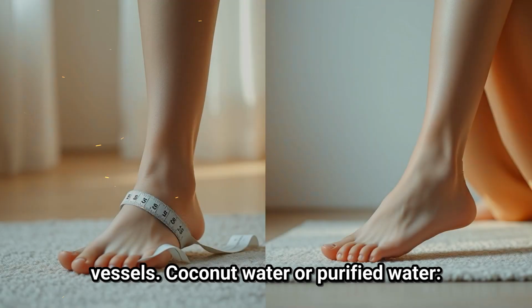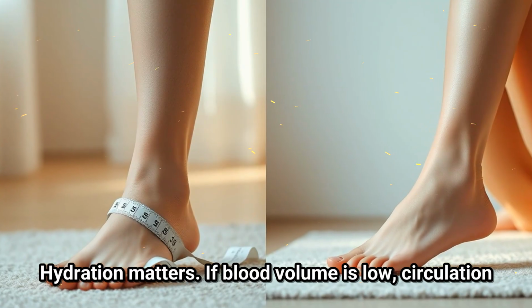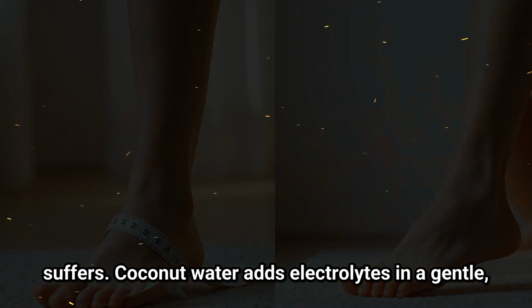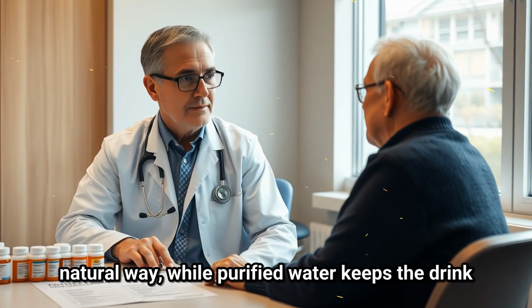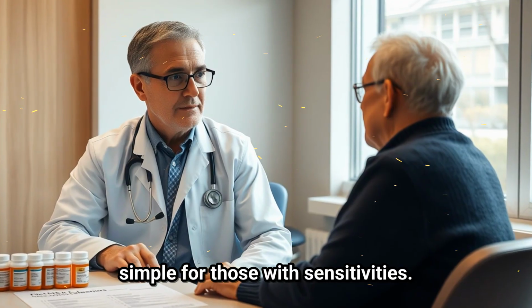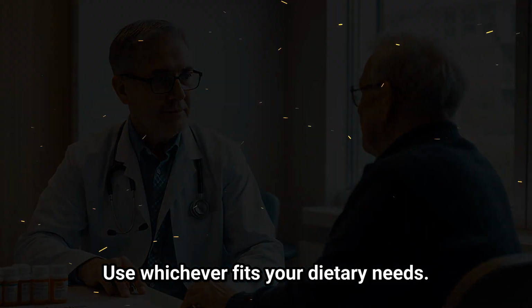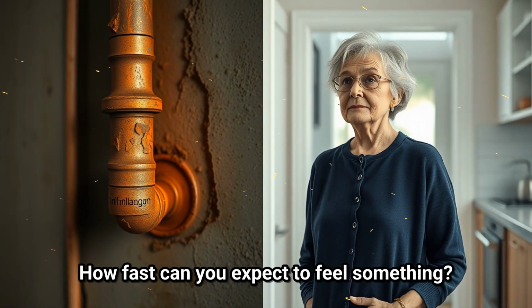Coconut water or purified water. Hydration matters. If blood volume is low, circulation suffers. Coconut water adds electrolytes in a gentle, natural way, while purified water keeps the drink simple for those with sensitivities. Use whichever fits your dietary needs. How fast can you expect to feel something?